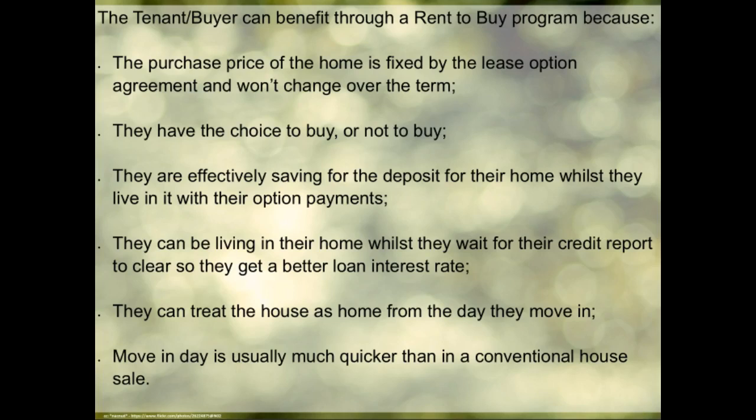Whereas this way, they've moved into their home, they're paying it off, saving their deposit, if you like, each week through their option fees, and they know that the price is set. Now, they also have a choice to buy or not to buy, and they can decide during that lease option term when is the best time for them to buy. So they're effectively, as I just said, saving for the deposit on their home whilst they can live in it.